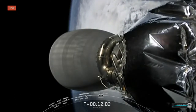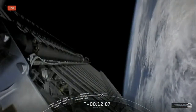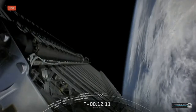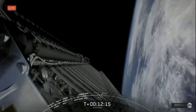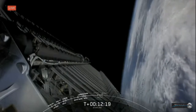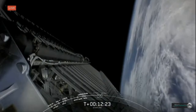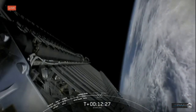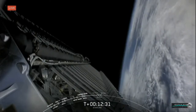Welcome back to the webcast for this 11th Starlink mission. We had an on-time liftoff from Cape Canaveral, and everything is looking nominal for our second stage. As we can see on our screen there, the stack of payloads. We are carrying 58 Starlink satellites, as well as 3 rideshare satellites for our customer Planet. We're about 10 seconds away from the first of 3 deployments for those Planet SkySats.